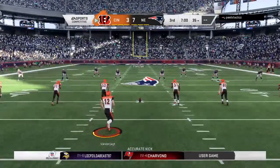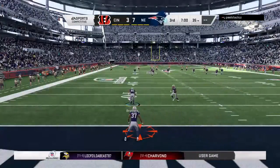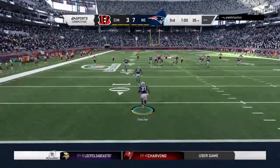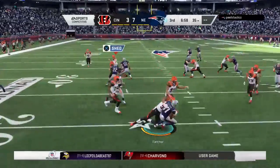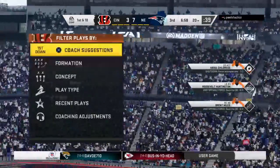Win or go home, that's the name of the game, and we're back underway with the 2nd half of this AFC divisional round. Fielded about a yard deep. And the decision to come out is going to cost him 5 as he's taken down right at the 20.